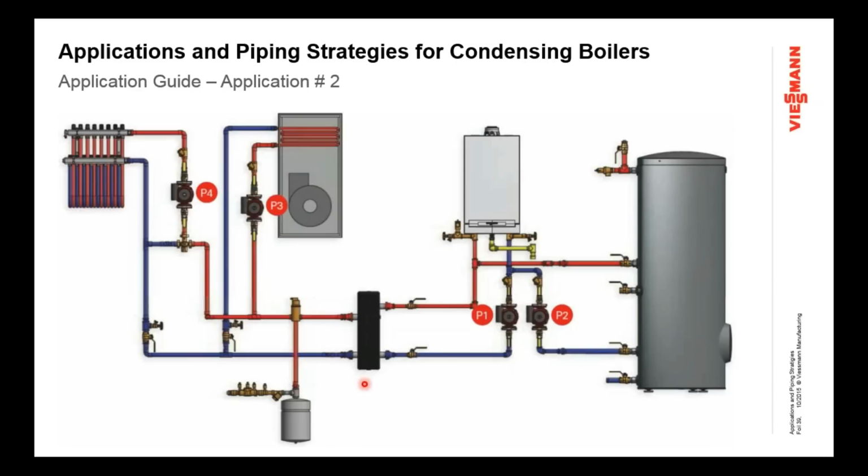So that's a very common multi-temperature, multi-function heating system, and we show you in this drawing how to pull that all together. And of course, there are other parts to that application guide, because we'll also show you all the wiring requirements. We'll also show you all the control programming requirements as well. So I'm just going through the piping layouts today because we don't have time to go through all those other things. Let's move on.